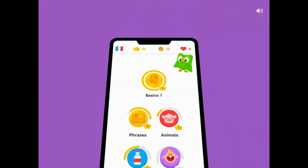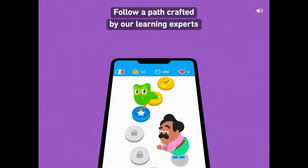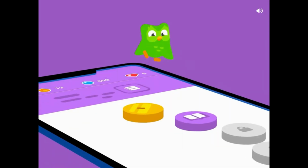Welcome to a new look on Duolingo. We redesigned the home screen to better guide you through lessons. Follow a path crafted by our learning experts to help you better reach your goals and learn with confidence.